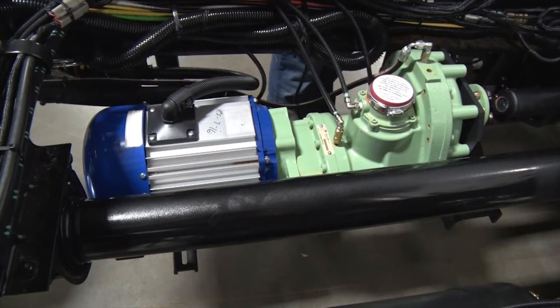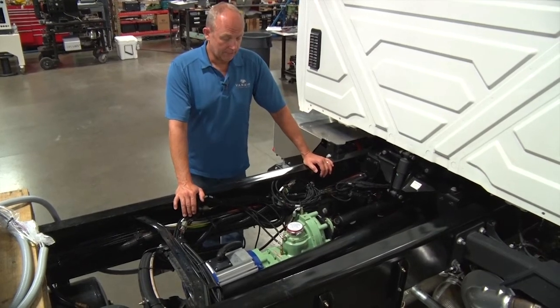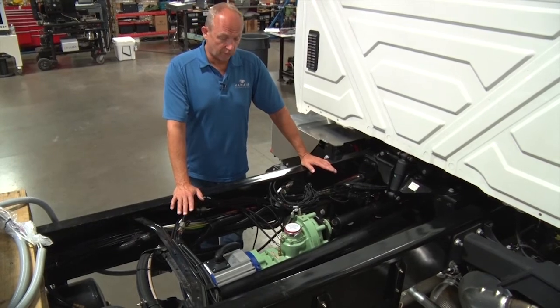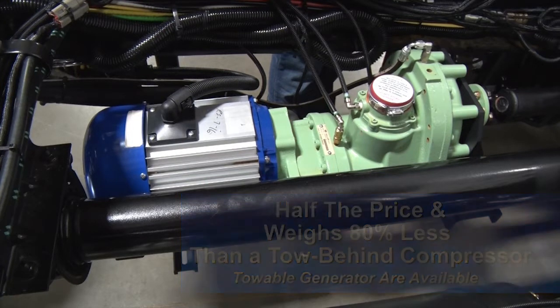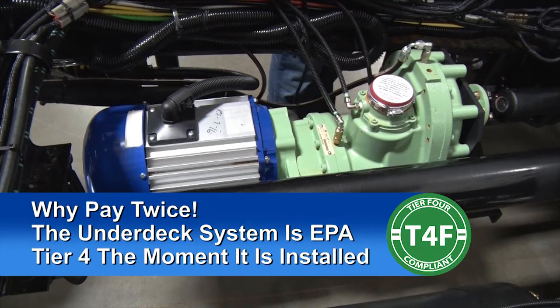The system, it's a space saver. You don't have to have a tow behind portable machine behind you. It doesn't take up bed space in the back of the truck. If you were to have a separate engine driven compressor, you're looking at roughly 2,000 pounds. This system would weigh around 400 pounds, so it saves a lot of weight on the vehicle. This system utilizes the truck engine to drive the compressor. All the new trucks are Tier 4, so we don't have to have a second Tier 4 engine, which is very expensive. But this is all self-contained in the chassis.